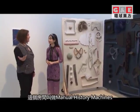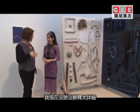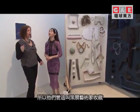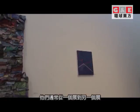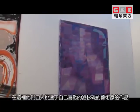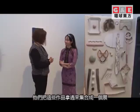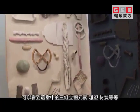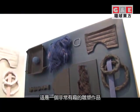So in this room is a collective called Manual History Machines. Very interesting name, I know. Very interesting name. I can't tell the whole explanation of it, but it's just intriguing. But it is for artist curators, so they consider themselves a curatorial collective. So they don't have a space like most of these others do. They come up with exhibitions and then go to different spaces and have different exhibitions. And actually here, the 4 women chose 4 other LA artists that they admire, and they curated it all together to be kind of a show within the show. Yeah, the artist is definitely playing with three-dimensionality and sculptural tropes and texture and objects, and it is a very, very intriguing sculpture.